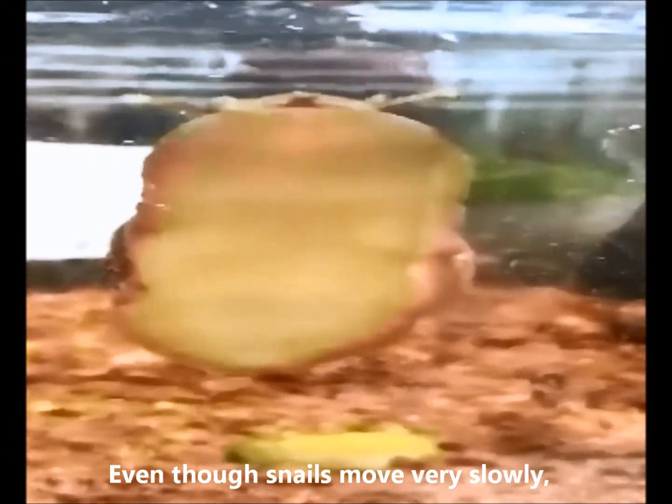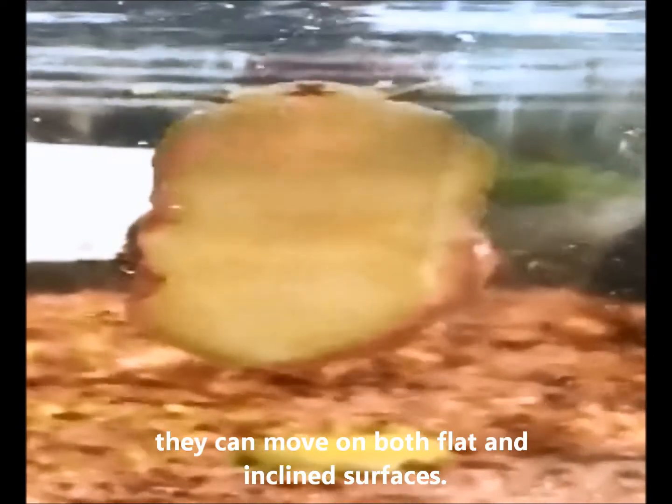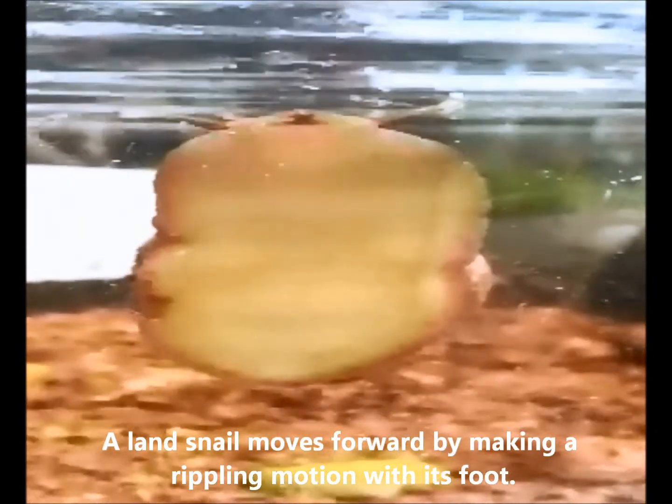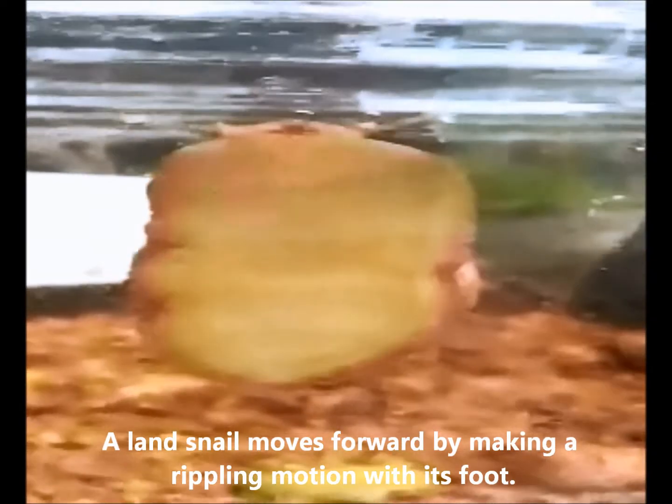Even though snails move very slowly, they can move on both flat and inclined surfaces. A land snail moves forward by making a rippling motion with its foot. Look at how the muscles contract and relax to produce a wave-like motion.